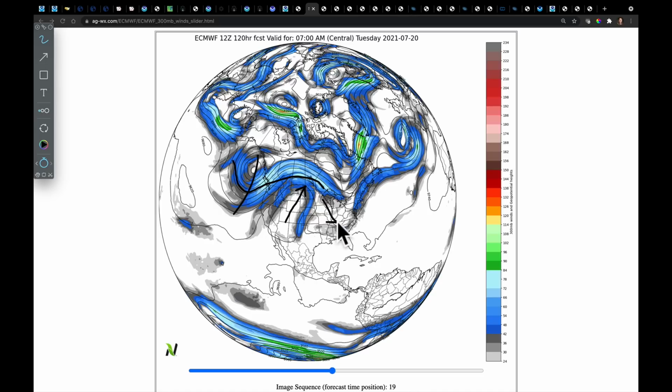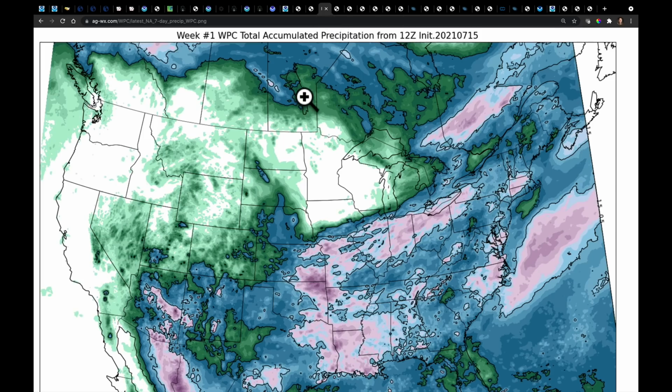Downstream, there's a broad trough in this area. But we need to see what this is going to do to the precipitation pattern and what this is going to do to temperatures, because basically through our next 5 to 10 days, that is our most dominant feature in the flow of the jet stream. So this again is jet stream level winds. We're just kind of following that flow. So let's talk about it.